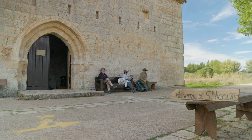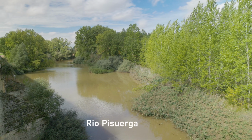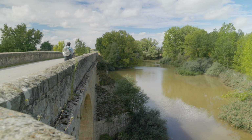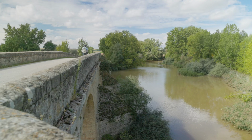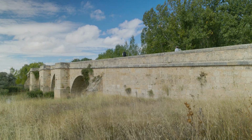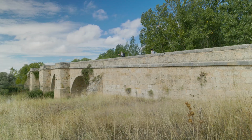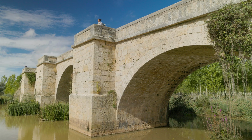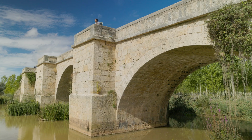A short distance from here, we cross the Rio Pisuerga. Believe it or not, the river's source is a glacier in the Cantabrian Mountains. Yeah, who knew Spain had glaciers? And unlike a lot of rivers we cross that are mere dribbles, this one is dammed upstream and the water level controlled. Also, it has a pretty cool looking bridge.